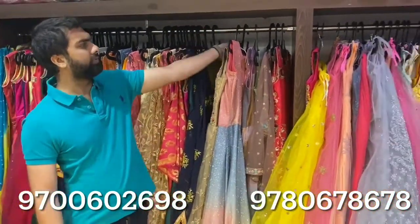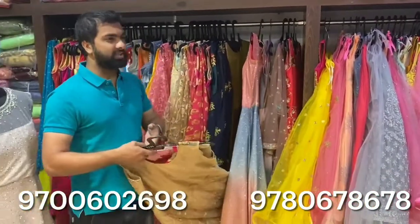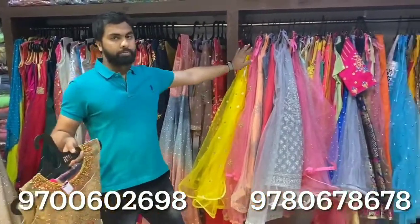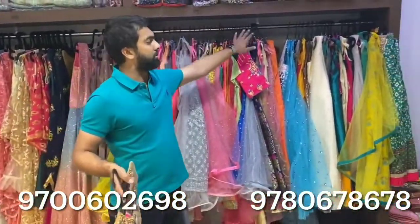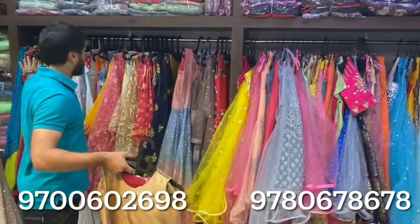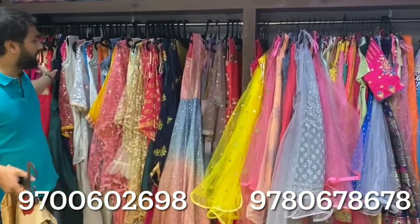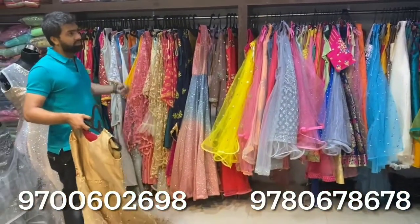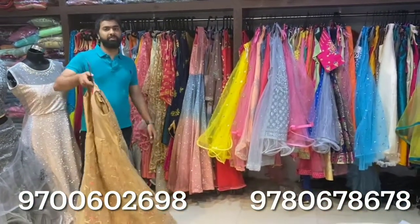We have n number of designs again in this. These are just sample hangers that we have. As you can see, these are just crop tops. This is only the crop tops collection, separately, and these designs we are also giving in dresses and gowns along with dupatta work. Some are with gowns, etc. These are just samples of the collections, and we still have a number of collections available.